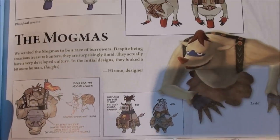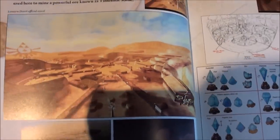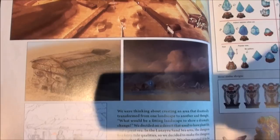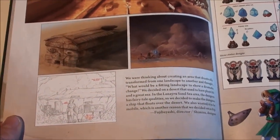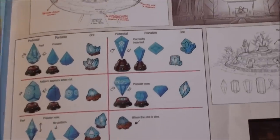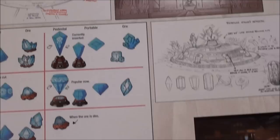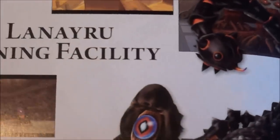So I must say, if you are a Zelda fan and you don't already own the Hyrule Historia English version or Japanese version, I would really recommend it. It really is a great, great book. And I bet your fellow Zelda fans will be jealous if you have this book. So it's definitely worth buying.